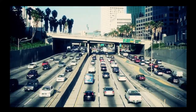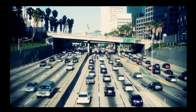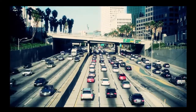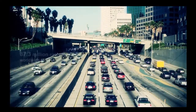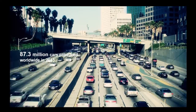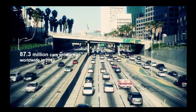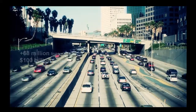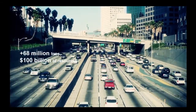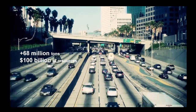Welcome to downtown Los Angeles and 5 o'clock traffic. Now, I'm not jealous of this, but I'm just here to show you a little bit of the 87.3 million cars produced in 2013 worldwide. Now, that is a lot of natural resources, about 68 million tons and $100 billion worth of resources.